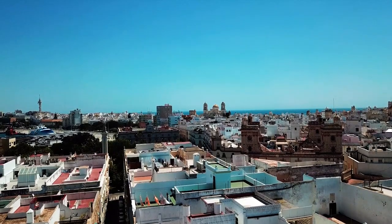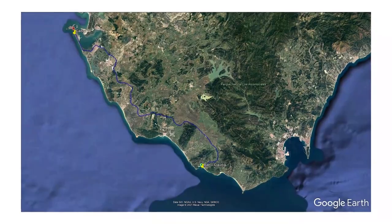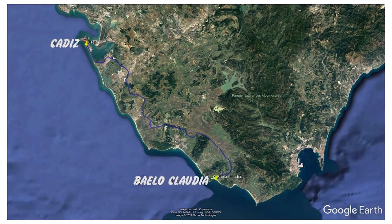Another pretty ancient city to visit, which isn't in ruins, is the city of Cadiz. Cadiz is situated 1.5 hours up north from Baelo Claudia along the coast. Cadiz is the oldest town in the occidental world. Just this info should be enough for you to visit. 3,000 years of history and plenty of stories to tell.